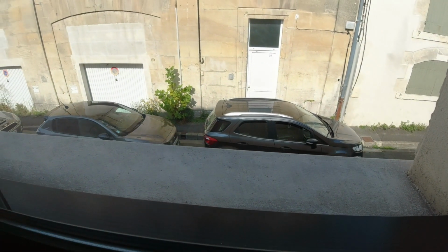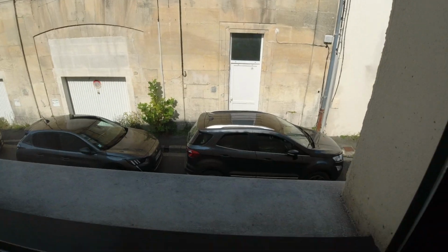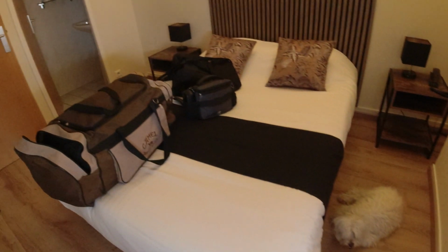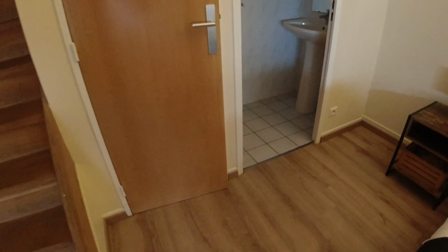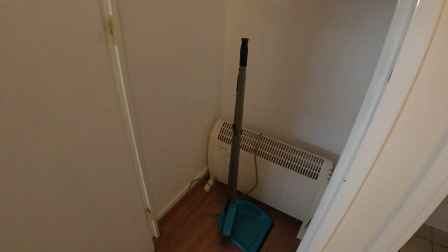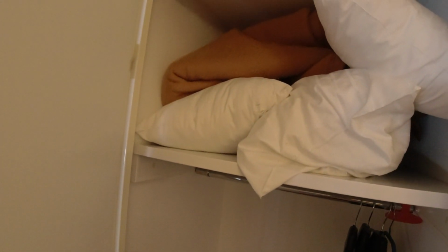So if I just, yeah, that's the street down the side of the hotel. Could be worse. And decent sized double bed. And then over here, obviously, we got the... No, that's not the toilet. That's the cupboard with a heater, portable heater, extra pillows, and coat hangers.